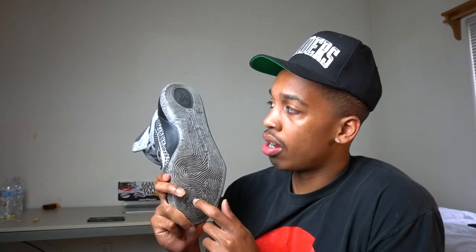I'm glad I got these, man. These, bro, have to be the best traction I've ever seen on a shoe. Another reason why I got these is because if I ever decide to hoop again, I gotta get some ankle support. I cannot sprain my ankle.